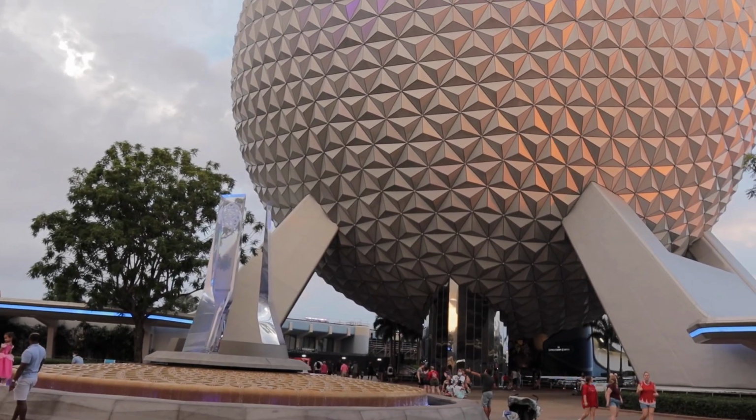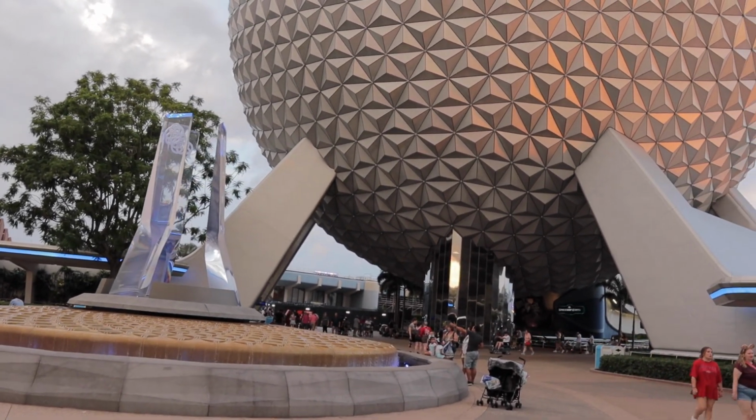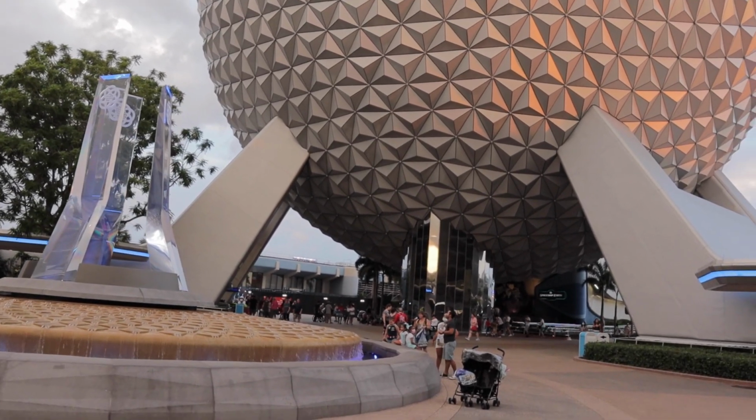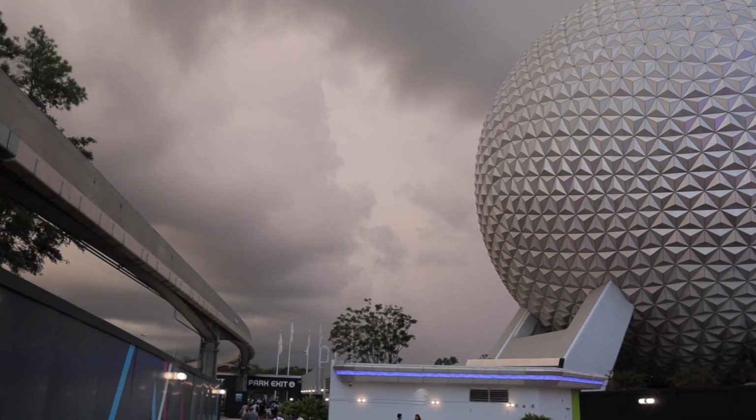So obviously I'm very excited to be able to head back there again and see what it looks like, particularly at night, which is why I came as late as I did. The park closes in about an hour and a half, and I like to spend the majority of my time back in France. Yikes, those clouds behind me are looking pretty ominous.